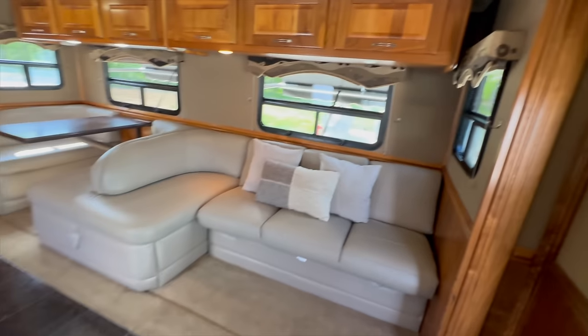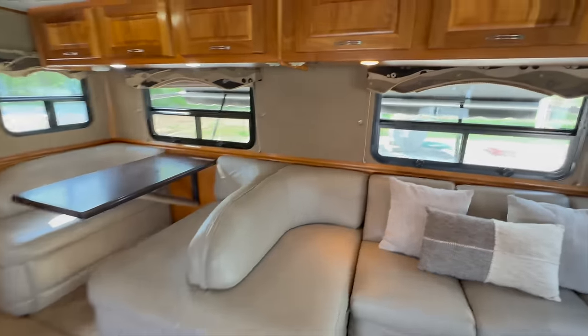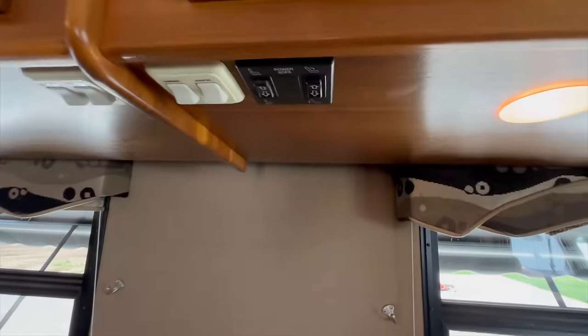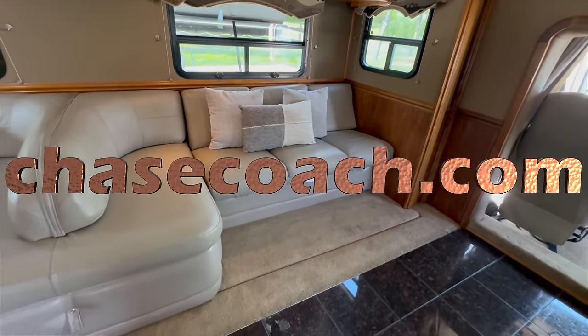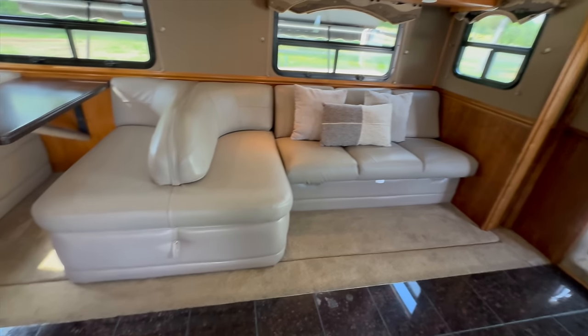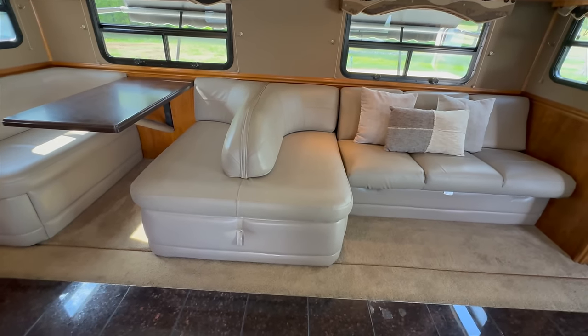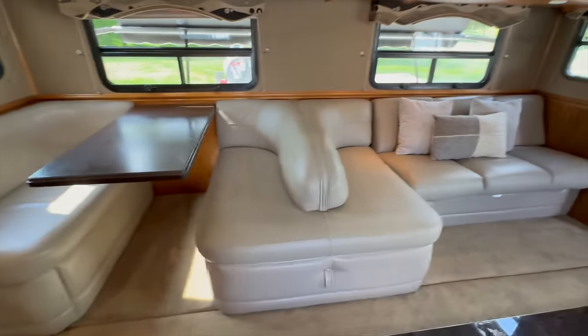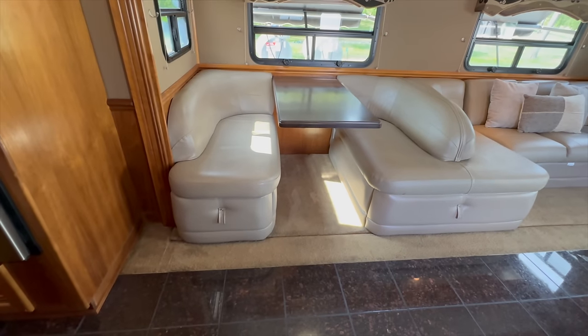Now, over here on the driver's side, the sofa electronically turns into a bed. There's a couple of switches up under here, like an in, out, and a tilt. And if you go to chasecoach.com, we've got photos of it, but that turns into a bed. It's kind of like a J-shaped lounger in the upright position. Then you have a dinette that seats four people.